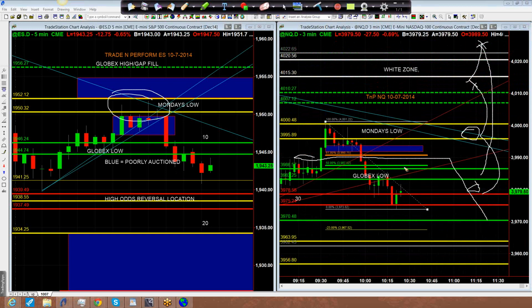But my other problem with that is if they do so, now we're trapped with a potential push back to the upside, back into the white zone, which can still happen, right? Haven't ruled that out, okay? Remember the model that I'm working off of. Let me pull it up for you on the other chart.